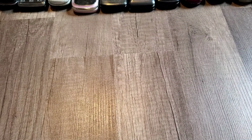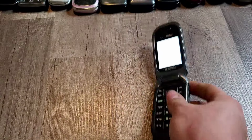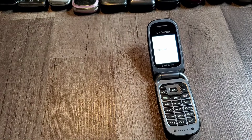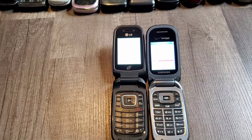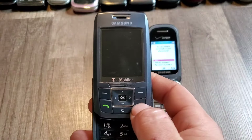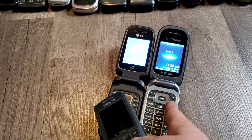Here is a Samsung Convoy. I think this is a number 1 as well. The U640, but this one doesn't have the extended battery pack on it. All right, here is a LG 440GB. It should turn on. There we go. Some of these phones are just extremely dusty, guys. Samsung T429 with T-Mobile. And it looks like it is dead. Throw that in the charge pile.